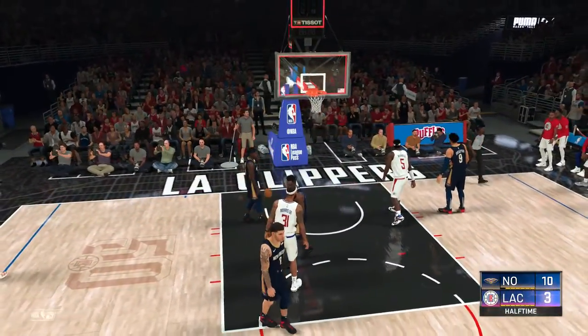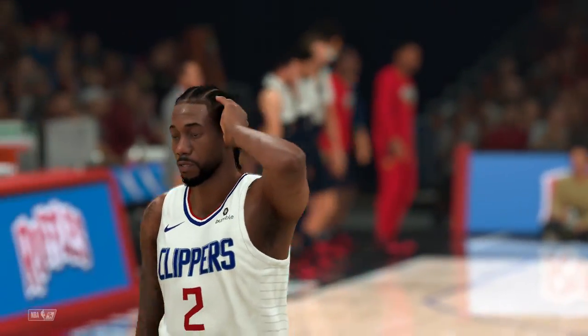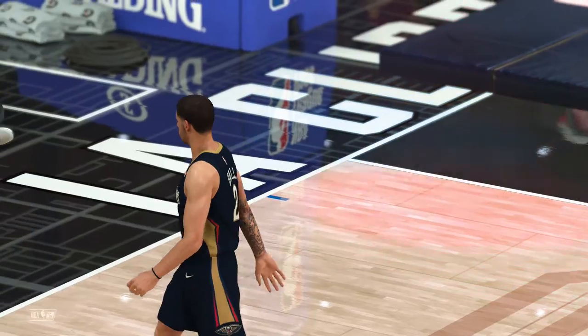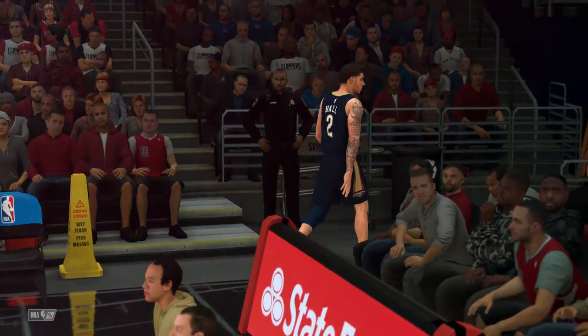Leonard from deep, three-point. Oh, what a shot! It went in! Goodness. That's a miracle. Are you kidding me? I didn't think that shot had any chance of going in. Just shows you that anything can happen in this game. And so it's Los Angeles in control with a 9-point lead to end the quarter.